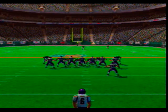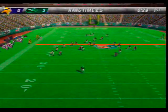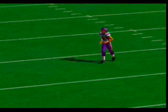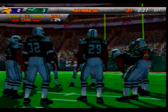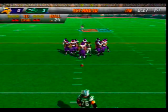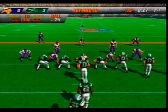Jones will come in now to punt it away. Franklin looks like he's ready for the return. Fair catch made at the 24-yard line. So they have first and 10 here at the 24-yard line.